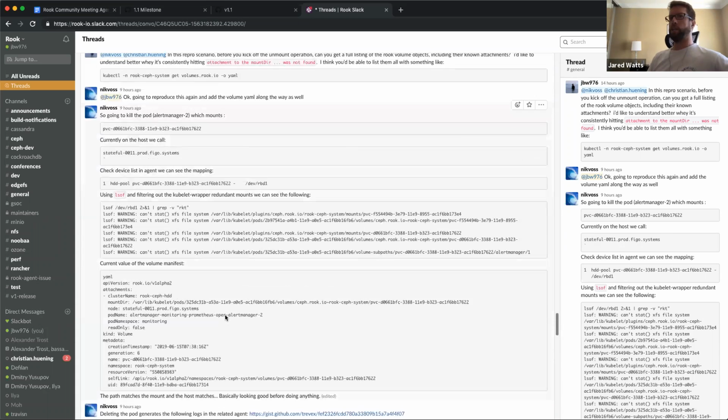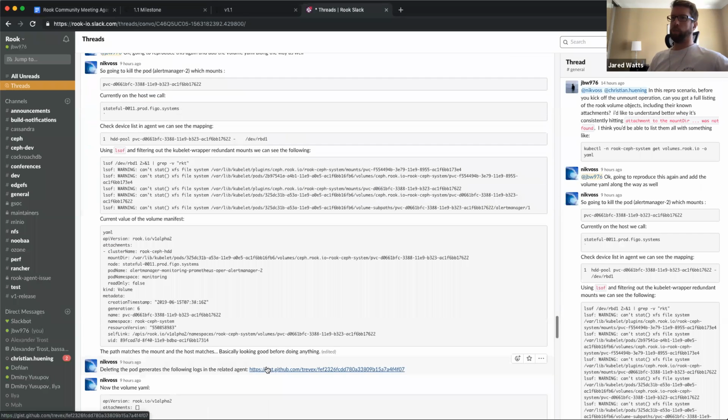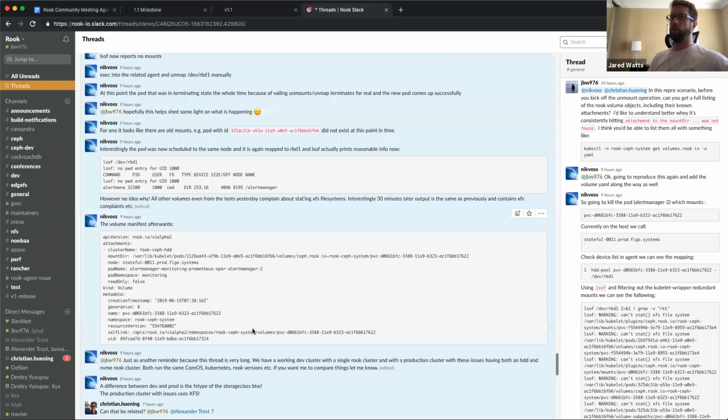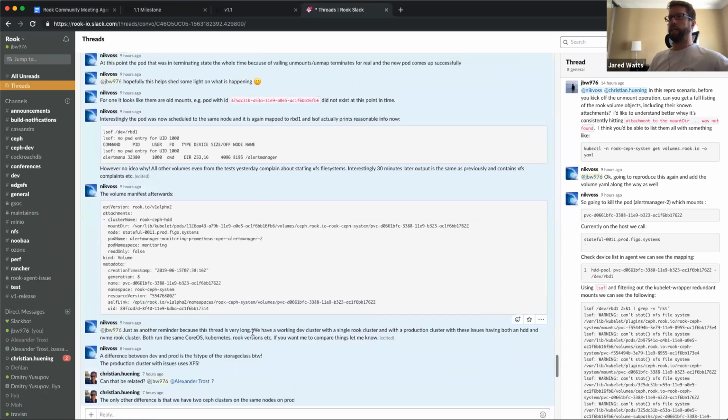But any other eyes on that would help. Alexander had previously been looking into it, and I started looking into it just yesterday. But it looks like it's a reproducible scenario with a ton of information from logs and output from CRDs and stuff there. So hopefully we'll have enough information to get a little bit of insight into this. And this is in their production environment as well. So it would be good to be able to provide the support or workaround or something for these guys.